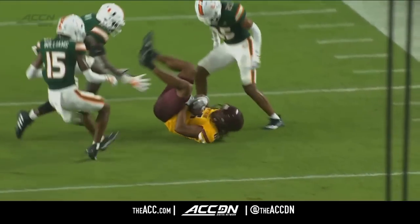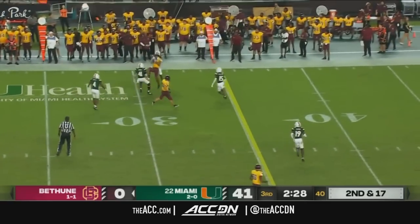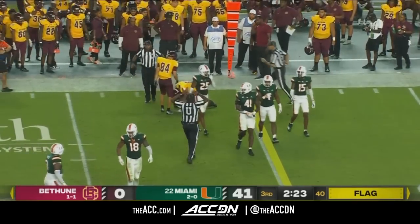Yeah, Malik Bryant just... Chase Smith there with the sack. 4th sack for the Canes. They had 3 in their first 2 games. Bethea goes down the field. Flag on the play. And they're going to say it's a catch.